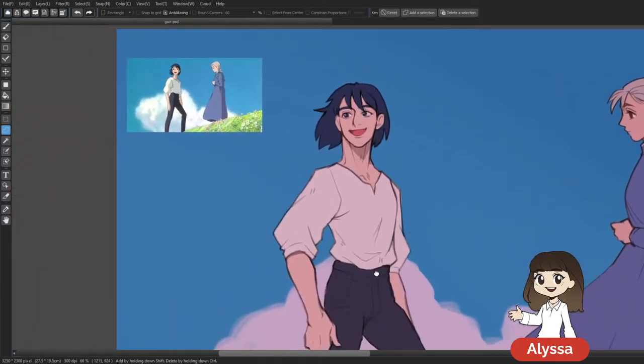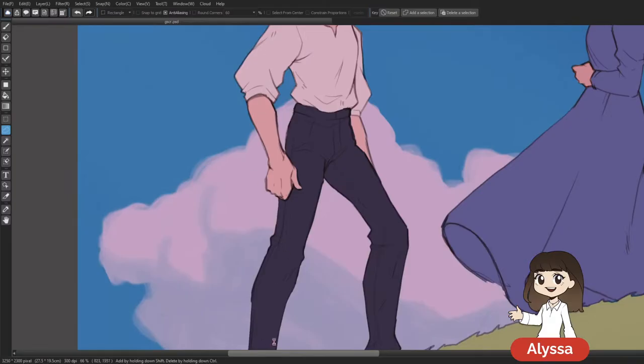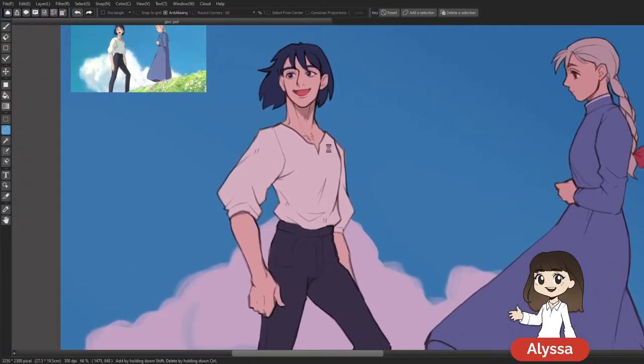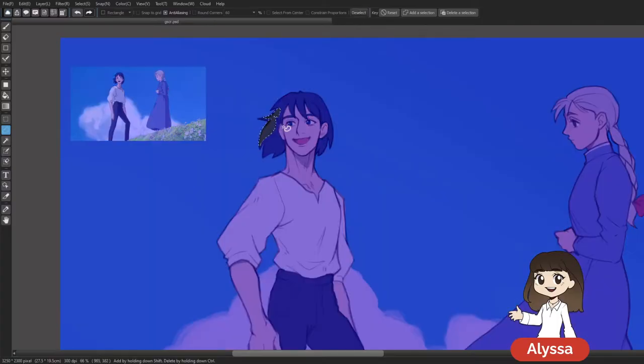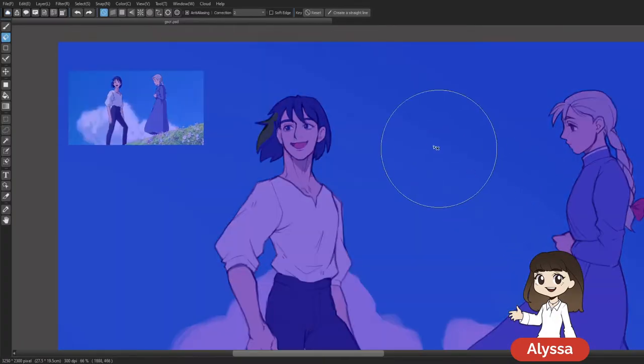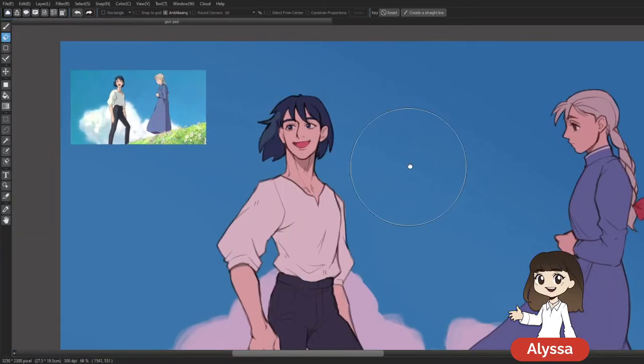And then if my light source is coming from the left, again, everything on this side and this side will be lit. And on the other side, it will be in shadow. So I'll start by bringing the figures into light. So I like to lasso where the light hits, and then I just erase it.